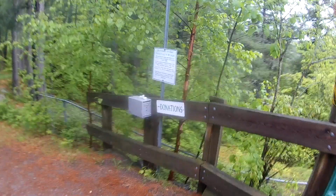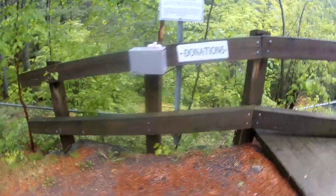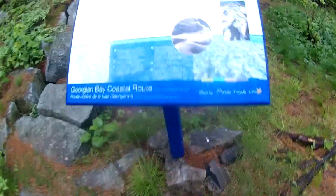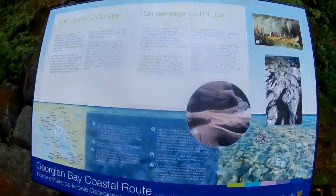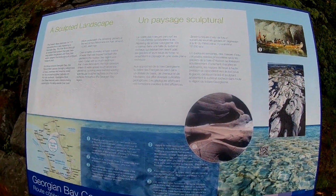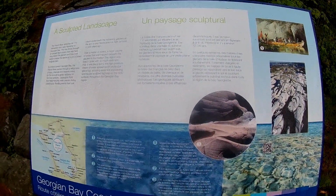Look at the donations box. There's a stuffed lucky rabbit's foot there, or a doll's foot or something. Little bear foot. Barefoot. And I'll give these guys a quick glimpse of this. Sculpted landscape. Okay, if you guys want to read it, now is your time to pause it and do so, because we're heading back to the car.